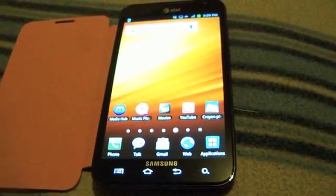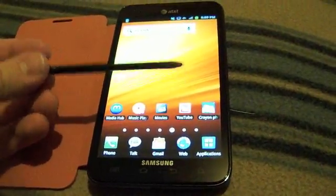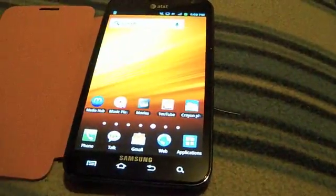It's just kind of cool. They've got this huge thing. It's got the stylus, of course, as well. The stylus is kind of nice. It works like a stylus would, but I can still use my fingers as well. You don't have to just do one or the other.